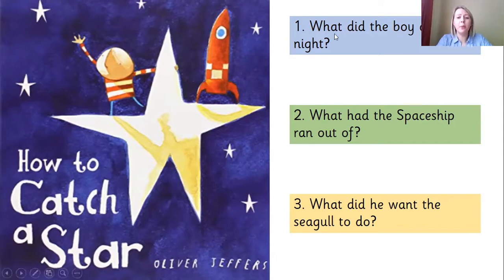So, question number 1, which is in our blue box on the screen. What did the boy do every night? What did the boy do every night? I'm sure they talked about that at the beginning of the story. Have a think about it. Question number 2, which is in our green box. What had the spaceship run out of? And then question number 3, what did he want the seagull to do?